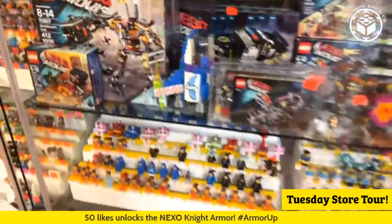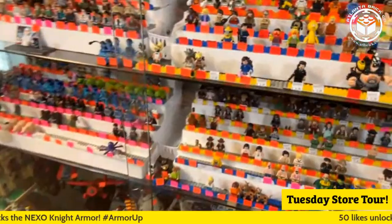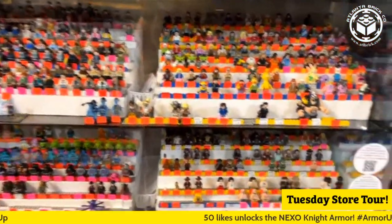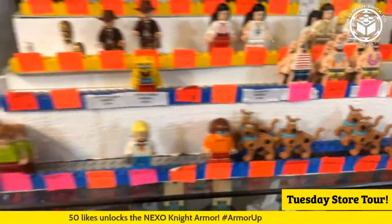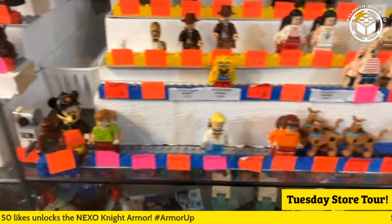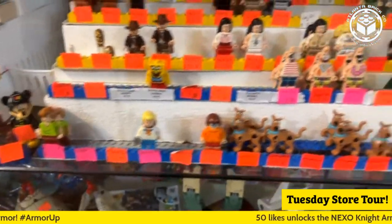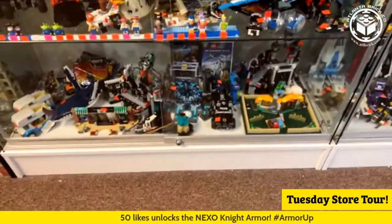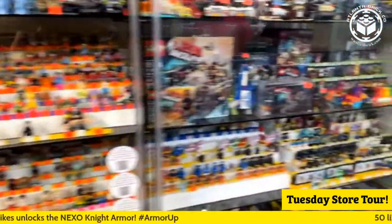Let's see. Scooby-Doo. Any Scooby-Doo over here? Don't see any Scooby-Doo. Where's Scooby-Doo? Scooby-Dooby-Doo, where are you? Oh, there he is. Here's Scooby-Doo. There's Shaggy and Fred and Velma. Daphne isn't here, though. She seems to be priced at around 40, but I don't see her. Let's see. Not seeing any sets for them, though. We do have a couple of the characters. Most of the characters, I should say.